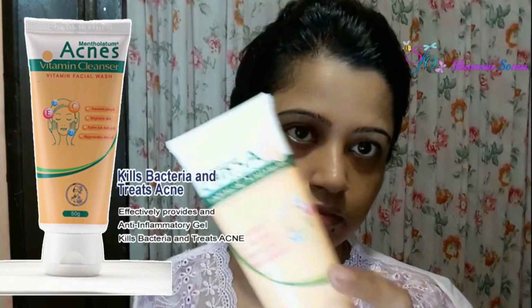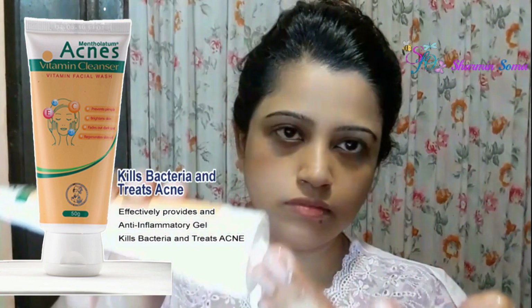And the right one is also an acne face wash and it's a vitamin cleanser. It also prevents your skin from acne, gives you brightness and helps to reduce your dark spots. I have no pimples on my skin right now, so I'm using this.